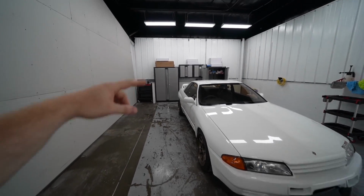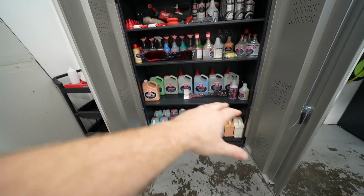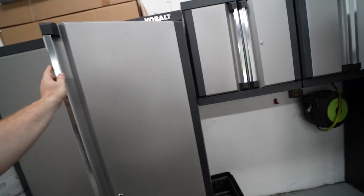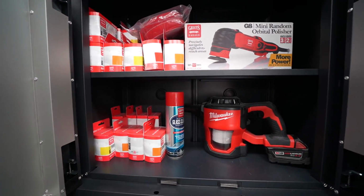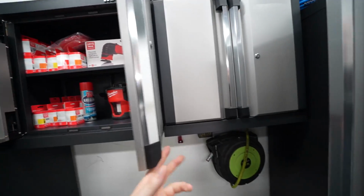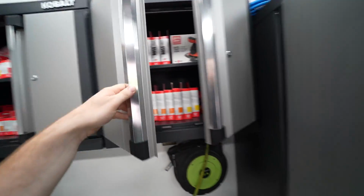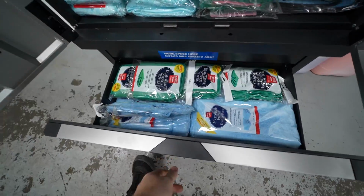We bought some cobalt cabinets just for now. Shout out Matt Mormon's gonna kill me, but we needed something to put all our Griot's stuff in. So get ready. It's a little unorganized, but that's all gallons. This is sick. So we got our Griot's stuff in there. We're gonna hang some more shelves from Griot's, but we've got our mini orbital and the pads for that, we've got our large orbital and the pads for that. In here we have sponges, microfibers, and more microfibers.